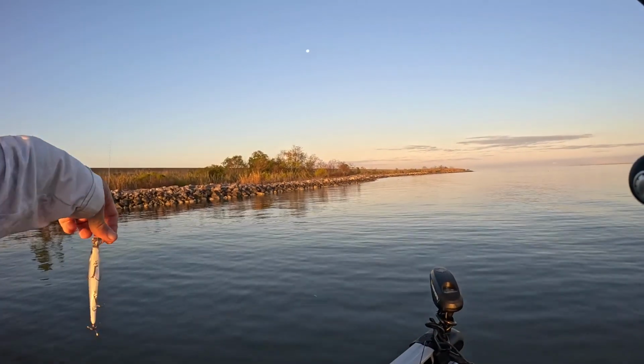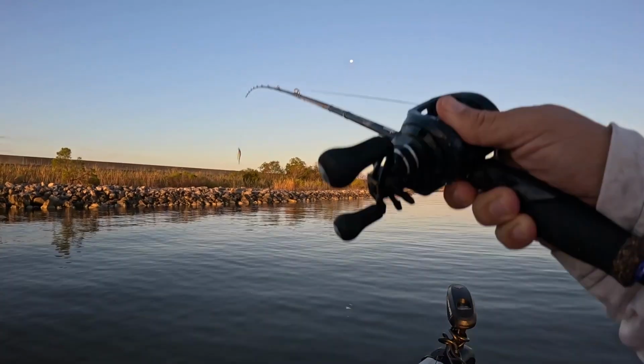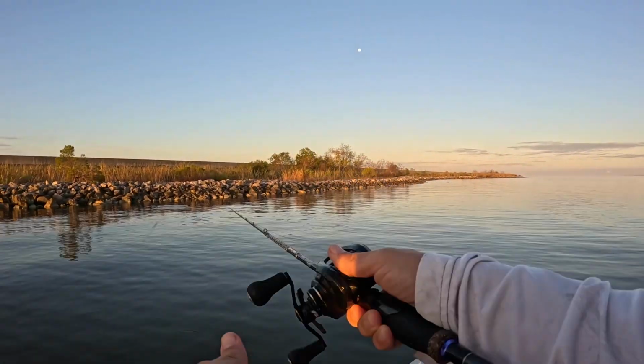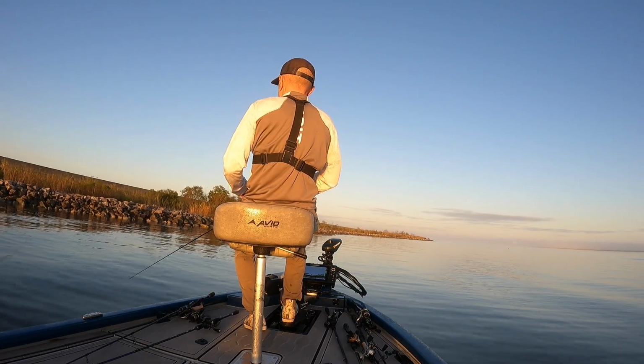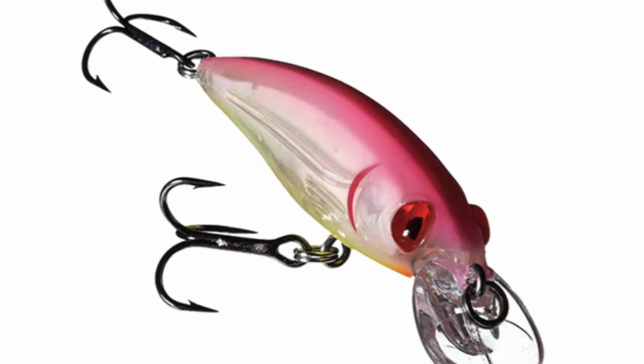I'm throwing this Bill Lewis Scope Stick. Had a real good trip in the MRGO just a couple weeks ago on this bait. Not fishing the rocks, but fishing the flat on the other side. Justin's throwing a MirrOlure bait called a Mirror Lip.